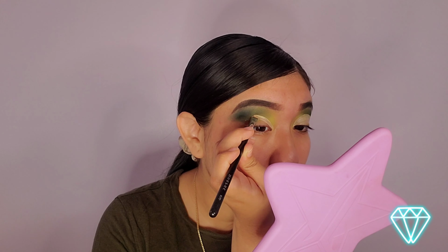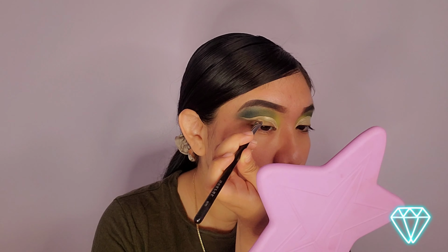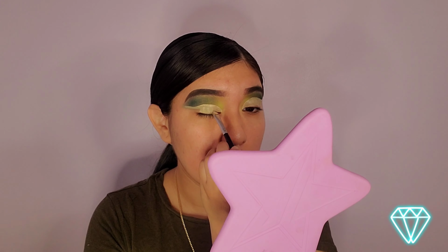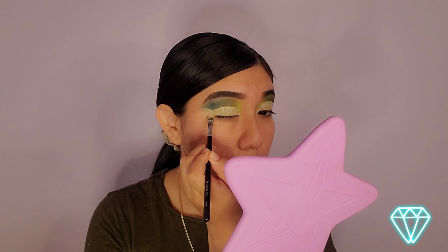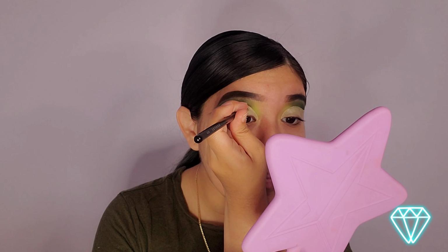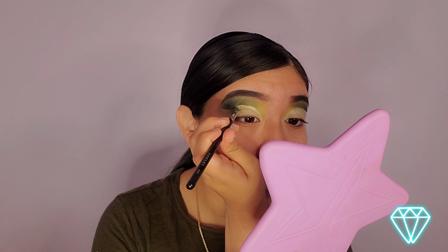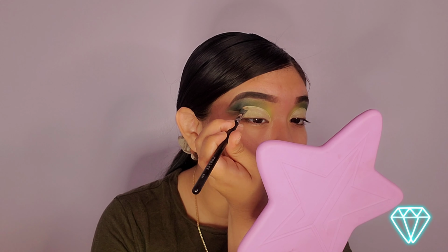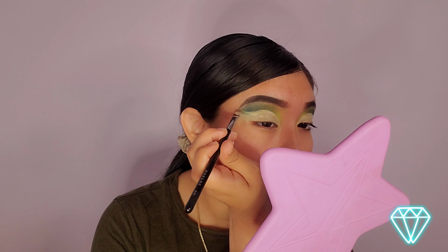Quick tip, whenever you guys want to do a cut crease, always start low and then build yourself high. Because once you build yourself high and you messed up, girl, you can't go back. But once you start low and slowly start building up, doing a higher cut crease, it just makes it easier. So definitely keep in mind whenever y'all want to do some cut crease, just start low.